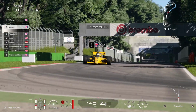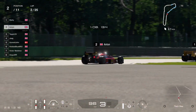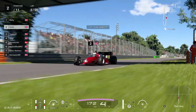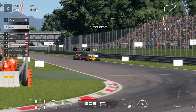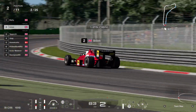So anyway, I noticed that Tepic had managed to get past his teammate Jag there at the moment, so Tepic's now up to 3rd. And what have we got? We've got Anton 2nd and Matty in 1st there. Anton moving pretty fast, closing up on 1st place there. How far back is Tepic? We can't quite see. He's not in shot at the moment.